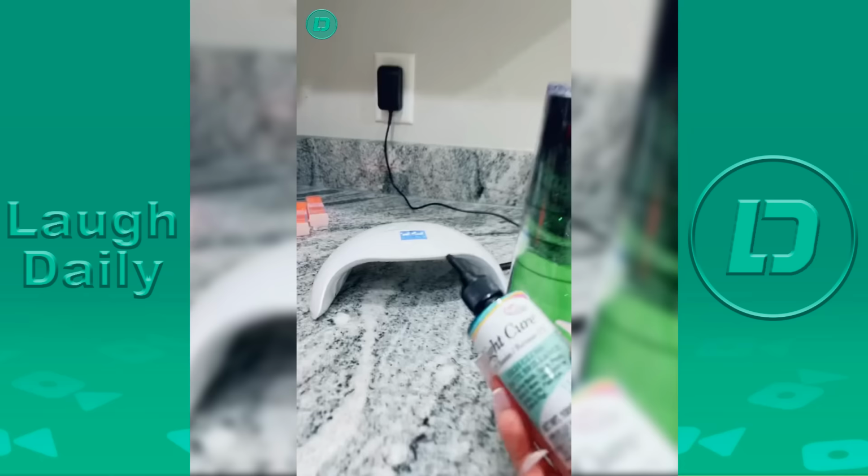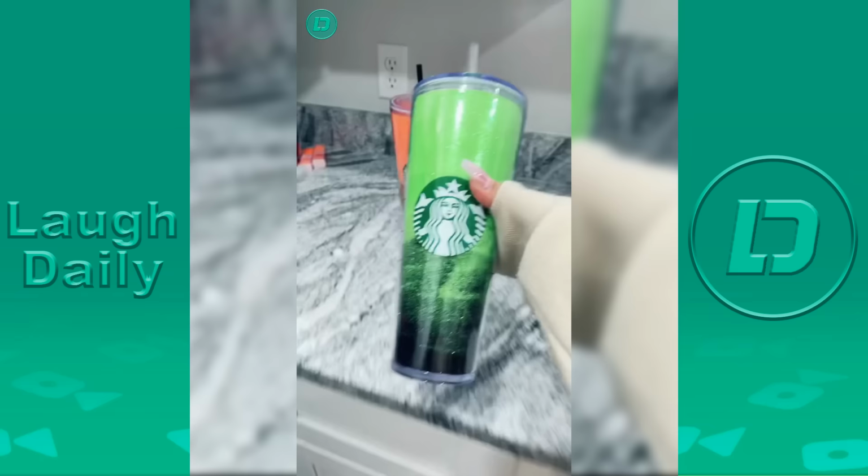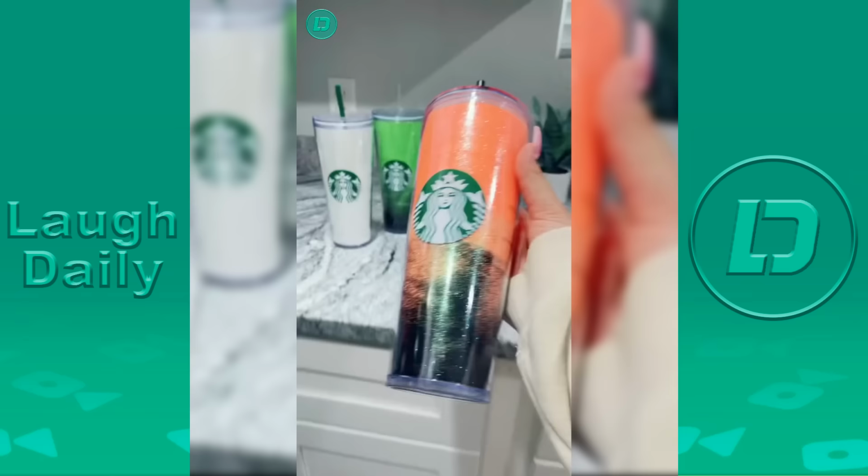Now I'm pouring UV resin on the top, like that kind. It says to leave it on for 60 seconds, so I'm just gonna lay it on the top like that and kind of balance it. Oh yeah. Oh my gosh. Oh my god. Oh, yeah, dude.